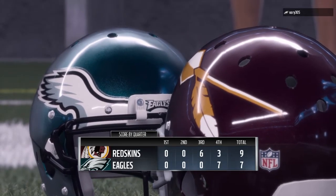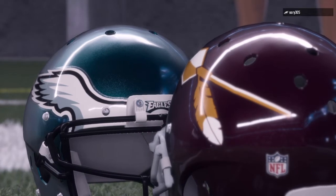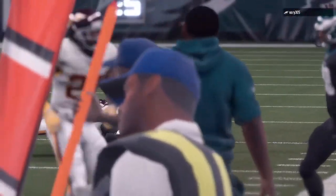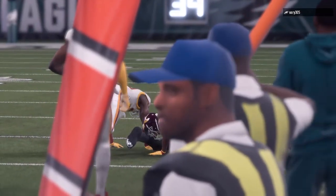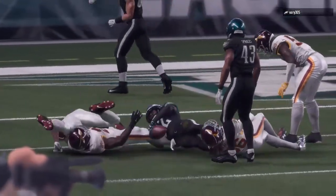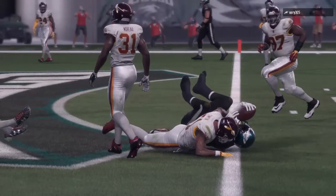So for Washington, they climb back to .500 now at 3 up and 3 down. And they'll head back home next week to take on the Dallas Cowboys. Meanwhile, for the Eagles, they fall a game under the .500 mark at 3-4 through 7 games. And they'll get a chance to redeem themselves next week at home against San Francisco.